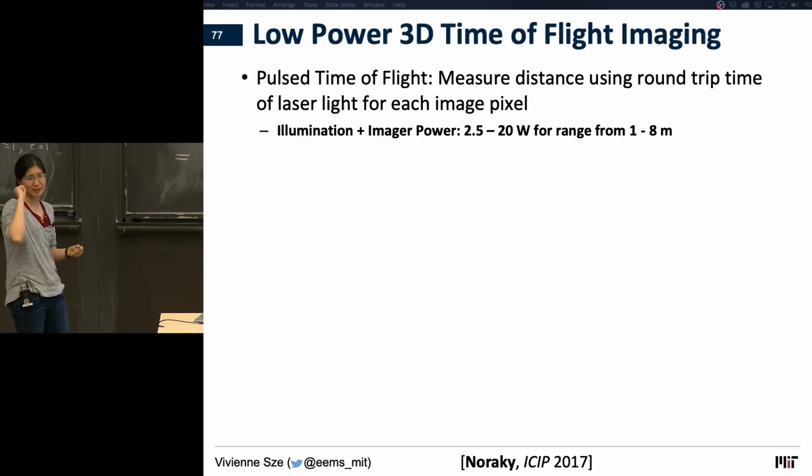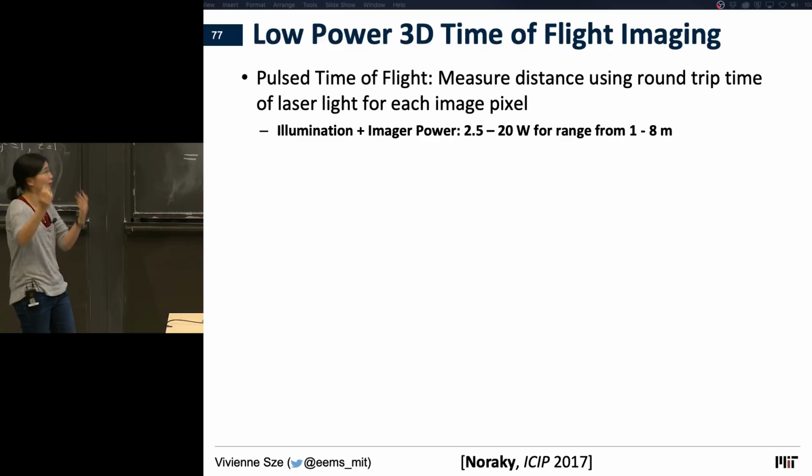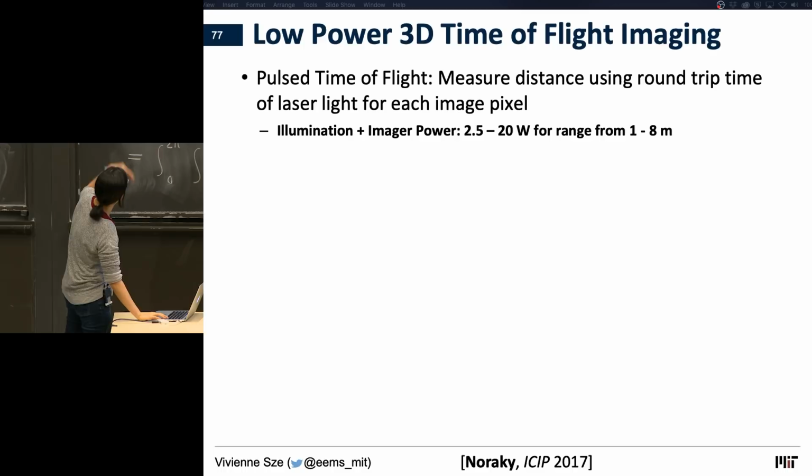Basically, what you're doing is you're sending a pulse and waiting for it to come back, and how long it takes to come back indicates the depth of whatever object you're trying to detect. The challenge with depth estimation with time of flight sensors is that it can be very expensive, right? You're emitting a pulse, waiting for it to come back. So we're talking about up to tens of watts of power. The question is, can we also reduce the sensor power if we can do efficient computing?